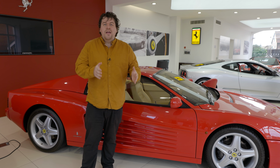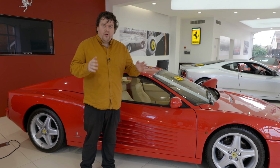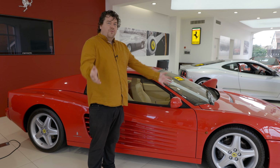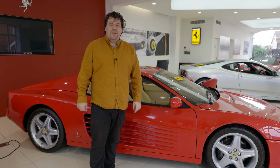It's only really from the sort of mid-90s onwards, so 550, 360 and so on, where you'd find a remote fob as standard fitment on a lot of Ferraris. I appreciate there's a lot of people out there who'll think, well, yes, of course you have to use a key to get into and unlock your car, but remember, not everybody watching grew up in the same era.